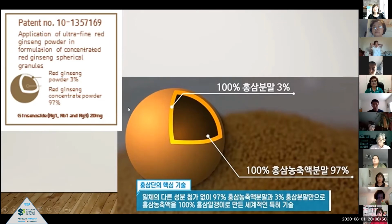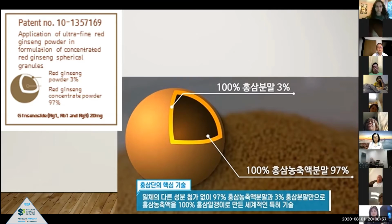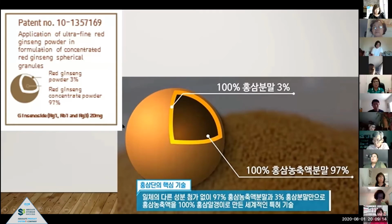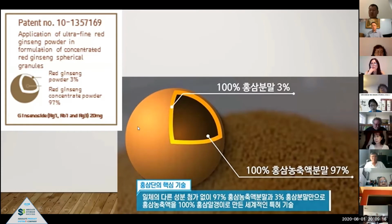So if you remember the video, when they were extracting all those red ginseng extract, it becomes a liquid. That's what most other companies are selling. They add sugar or anything else extra and put it in the jar or put it in the packet and sell it like that. But our Atomy Hongsamdan red ginseng is just 100% pure, all 100% inside and out, covered with the powdered red ginseng here.